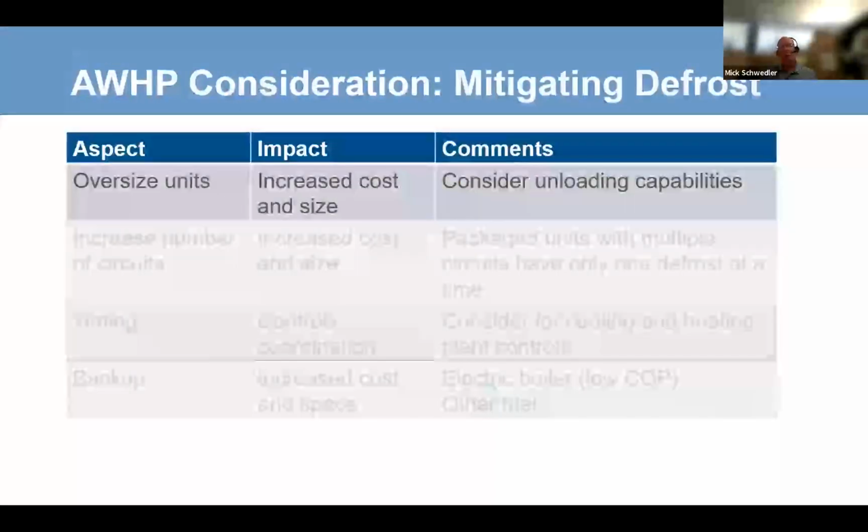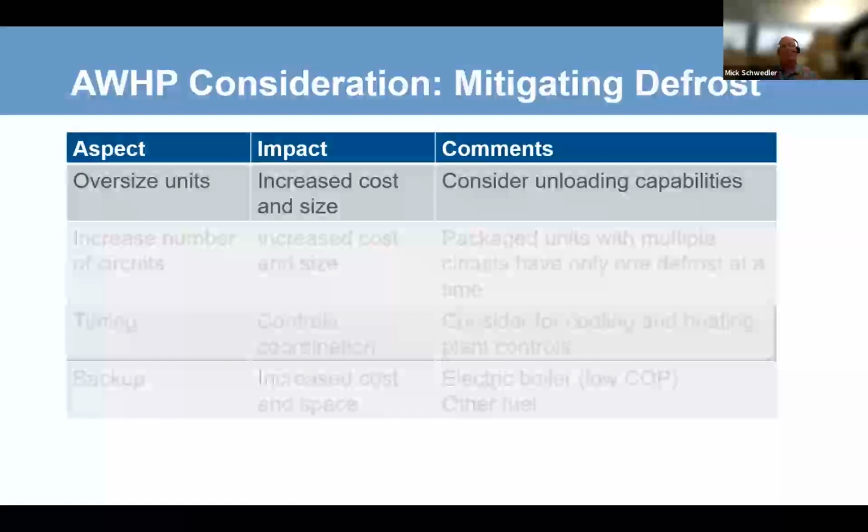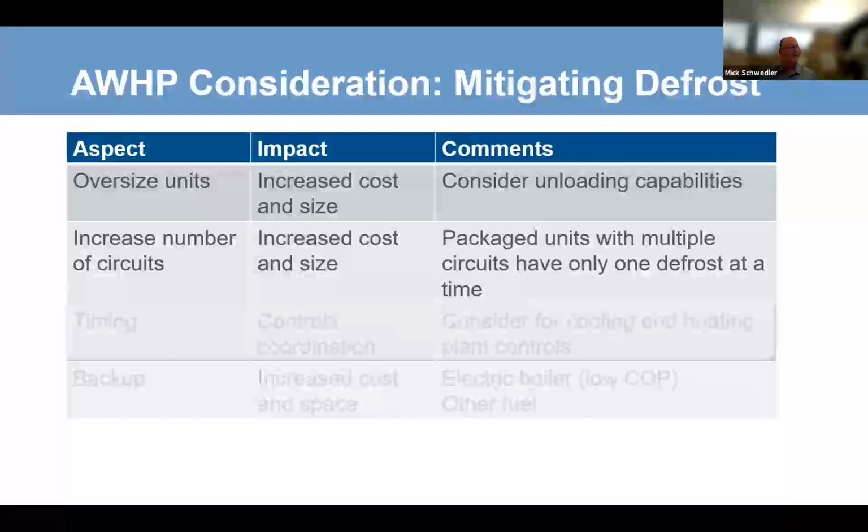Next, again, a slide about defrost. The first way to take care of defrost is to have multiple circuits in the unit and make it a bigger capacity. Well, that costs the building owner money, so they don't always like that. Next, the more circuits you have, the more capabilities you're going to have to be able to defrost one of the circuits while the others provide heat. So you may want to look at that.